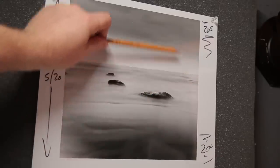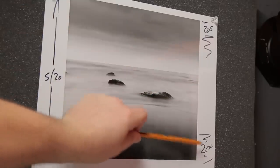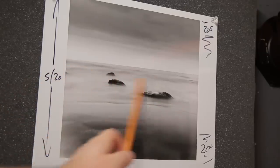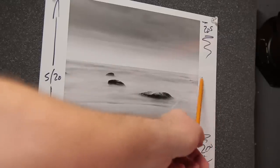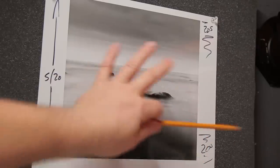And then I just burned in the sky with no filters at all for another 20 seconds, and then burnt the bottom part of the image for another 20 seconds as well, because I want this area to be the most prominent when people look at the print. It's also important to get the horizon straight, nice and sharp, which it is. So that's where I am at the moment.